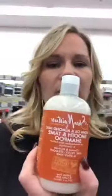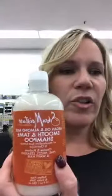And let me see. I don't see a ton more bad in this. Sodium benzoate, I'm not a fan of. So that's all in here. So I would not recommend this one by Shea Moisture.